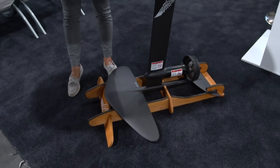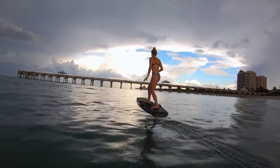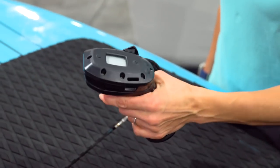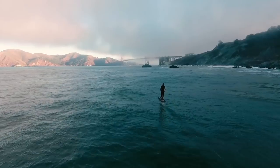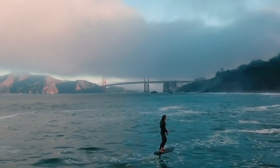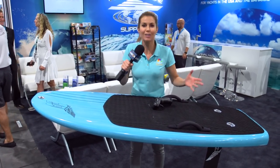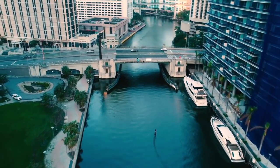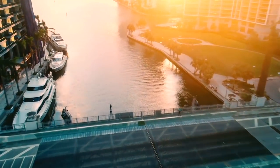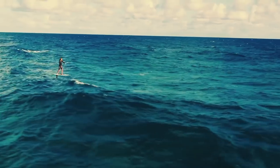This is a hydrofoil. It's all built with high-grade carbon, so it's really light, and it's got a hand control, so it's battery-operated, a little trigger here, and you basically cruise around wherever you want to go. I've been able to try it myself, and I can liken it to a magic carpet ride. You literally hover above the water, cruising around, down the river, out in the ocean, through the waterways. If you haven't tried it, you really need to. I'm converted. This is my new favorite thing.